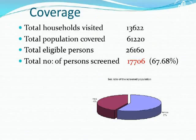So finally we covered 13,622 households. Total population covered was 61,220, and total eligible people were 26,160. It was a little off from our initial calculation, because in Kerala the older population is larger compared to the all-India average. Total number of patients screened was 17,706, and this is the biggest study ever conducted in Kerala, in India. Sorry, and we had a participation of 67.68%.